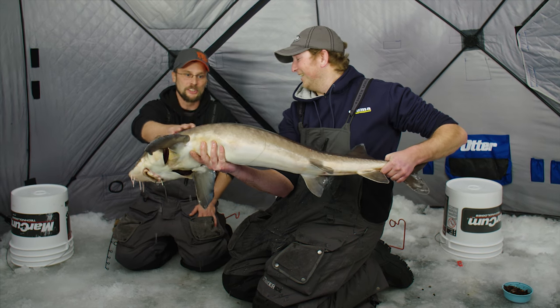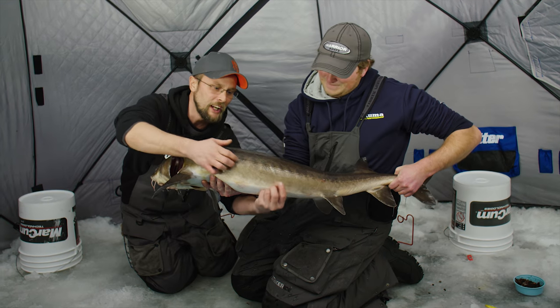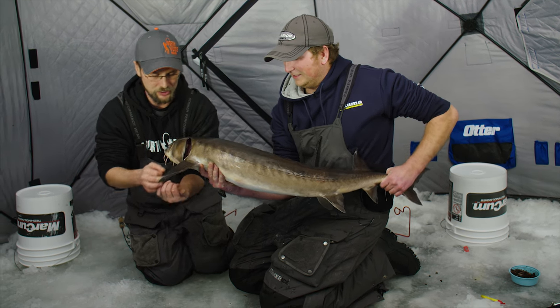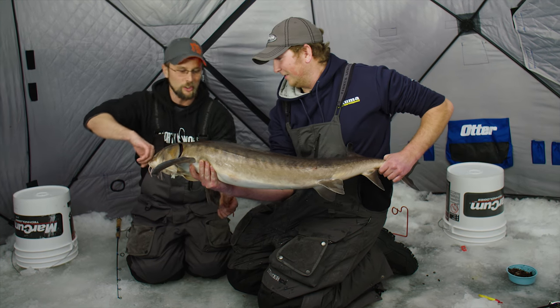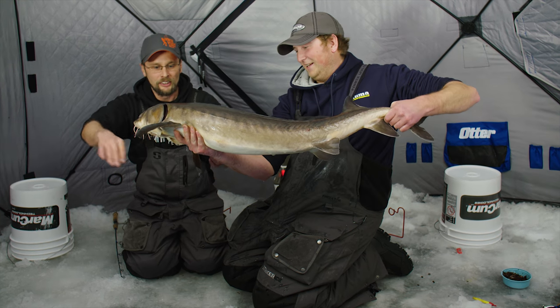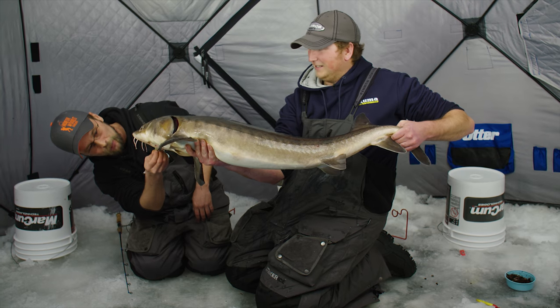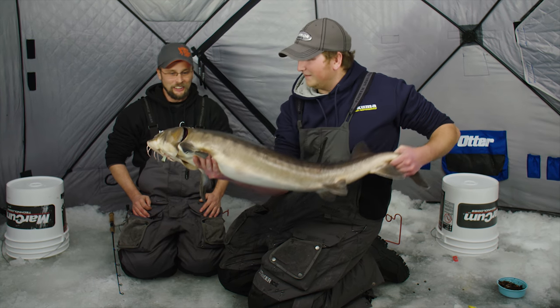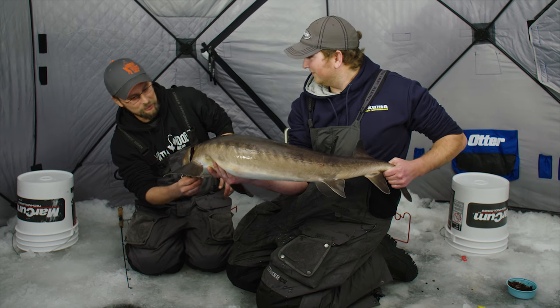A lot of the times, you'll see this what happens. They wrap themselves up. They're just a dinosaur of a fish that starts going crazy when they get hooked up. So they get wrapped up right in the lips there. That's no slouch of a fish, though. That's a great fish. I bet you that's 45, almost 50 inches.